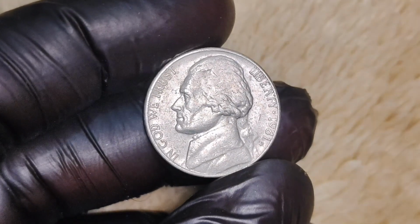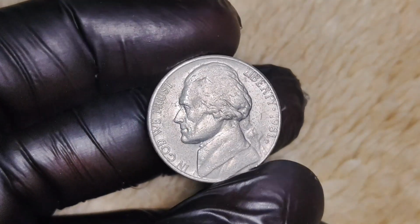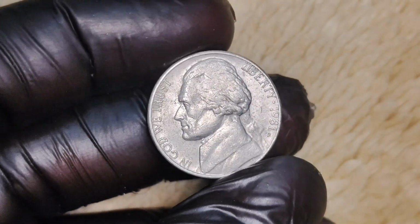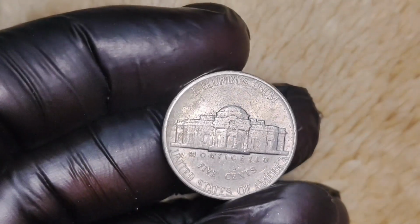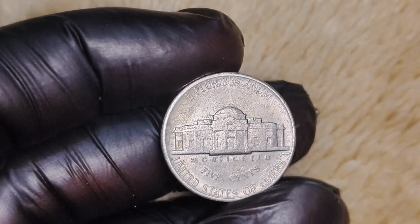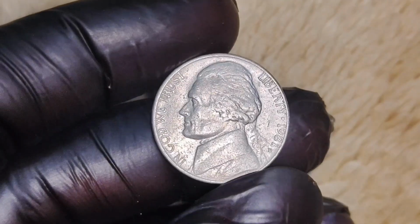We're diving into the exciting world of coin collecting, and I've got a real treat for you, a coin that could be worth a small fortune. We're talking about the 1981 Jefferson nickel with the D mint mark. Now, this might just look like an ordinary nickel, but trust me, some versions of this coin have been valued at up to $849,000. So, if you're interested in how an everyday coin can be worth nearly $1 million, stay tuned.